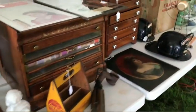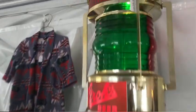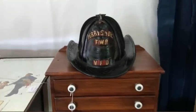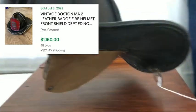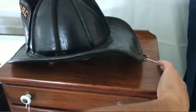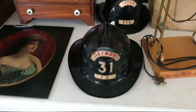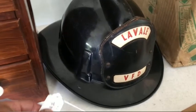They have a lot of nice antiques here in Salina on Main Street. I like the antiques as well. I like the old Stroh's sign. $195. Pretty sharp. Some old fire gear. These are leather. Wow. These are really nice. There's another one down here. $7.95. But boy, what a nice piece. There's another one. And one more.